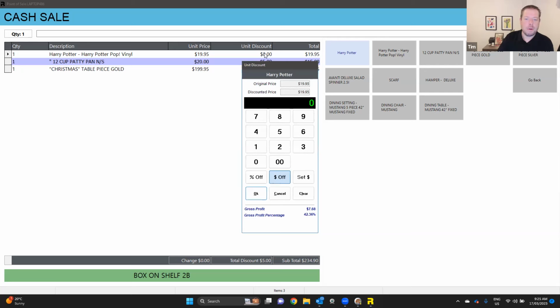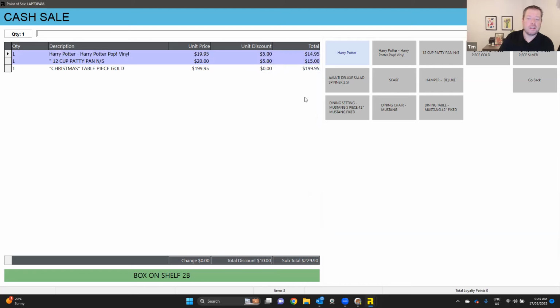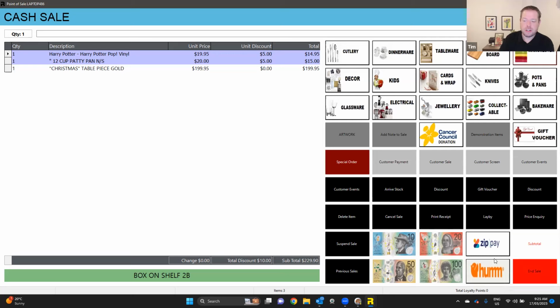I'll try it on my Harry Potter one here instead, and I'll do dollars off, and I'll do $5 off this one. This shows me my GP information at the bottom here, so I can still see, yep, I'm still making a couple of dollars on that, so I'm happy to discount it. When you complete a transaction, we integrate it in with your FPOS.